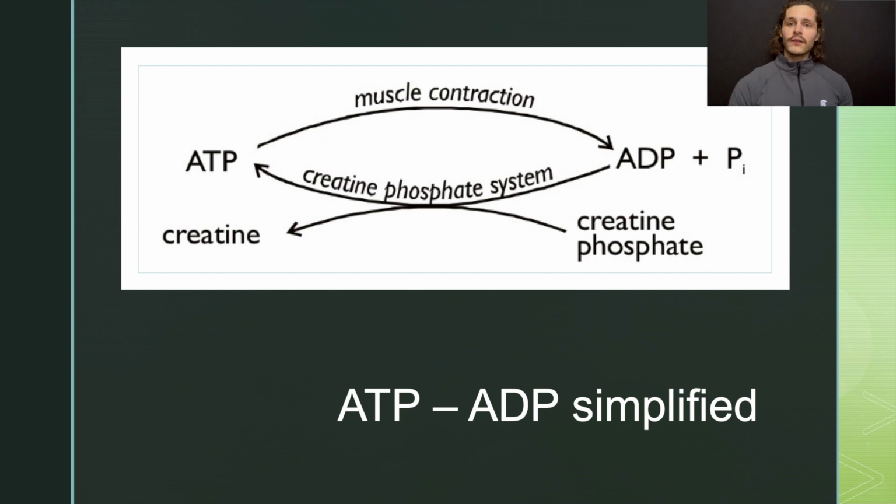And it's as simple as that. The adenine diphosphate gets another phosphate and becomes adenine triphosphate, and then it can create another contraction. And that little circle of them being friends and giving each other a phosphate every now and then, or the creatine at least, is what we want to occur. So that's it very simply.